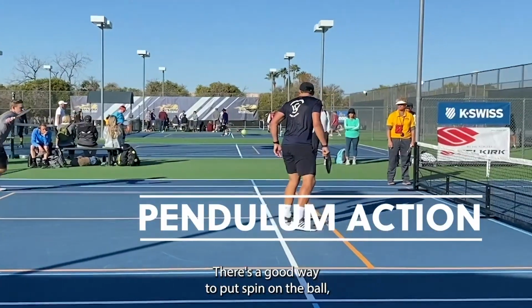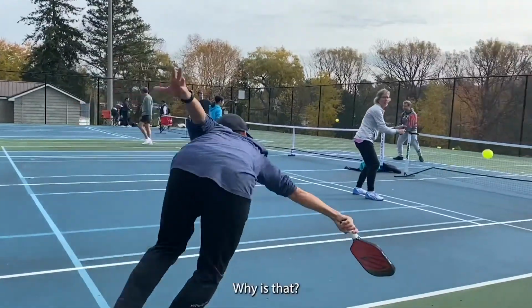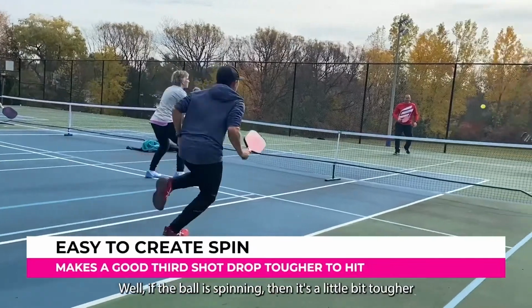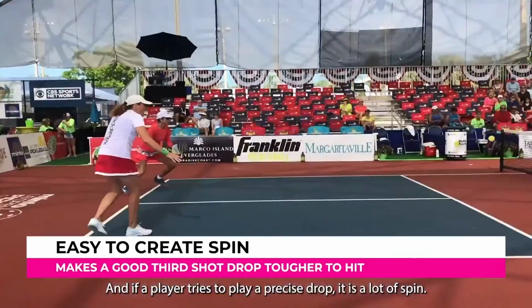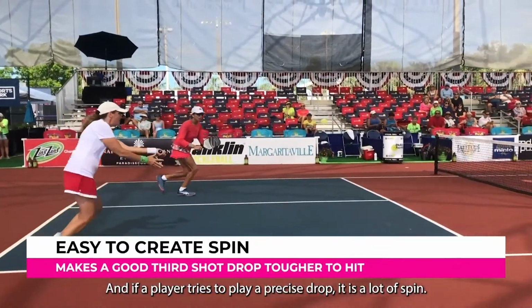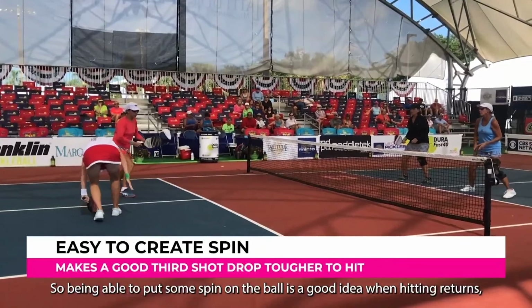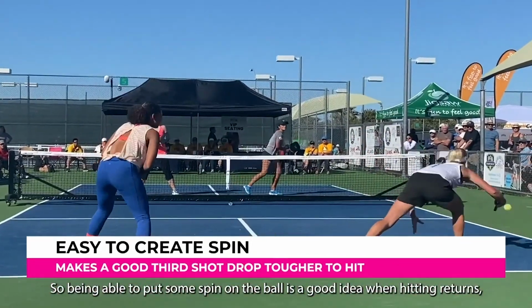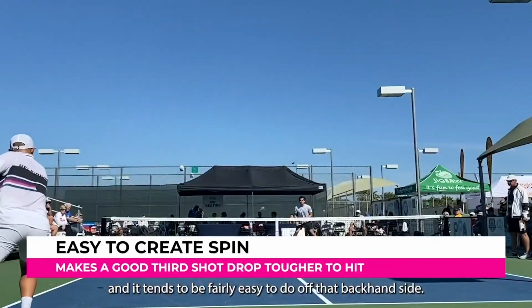This is a good way to put spin on the ball, and spin can be really useful when you're hitting a return of serve. Why is that? Well, if the ball is spinning, then it's a little bit tougher to hit a really precise drop. And if a player tries to play a precise drop, but there's a lot of spin, there's a better chance that the drop is hit poorly and can then be attacked. So being able to put some spin on the ball is a good idea when hitting returns, and it tends to be fairly easy to do off that backhand side.